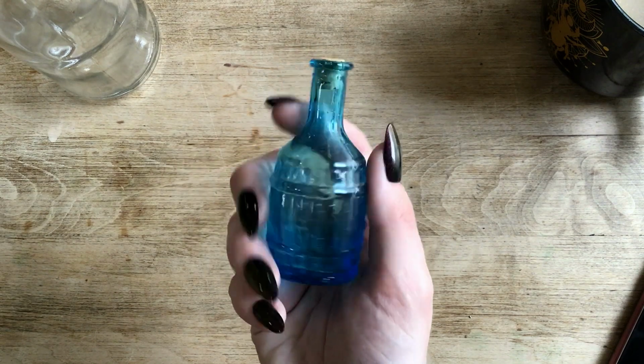Once you have chosen a bottle and a spell to cast, first you must always cleanse the jar or container chosen. You can either do this before you perform the spell, or do it as the first step during the spell. I always cleanse my tools during the spell after casting a circle.